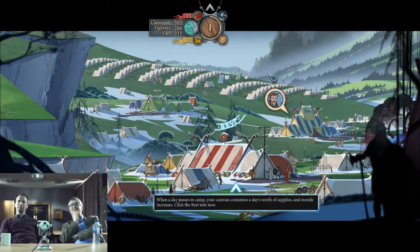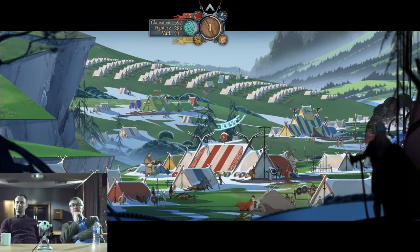So this is the camp. Every now and then you have to set up camp to be able to feed everyone and keep them happy. And within the camp, there's a training tent where you can basically train all your crew. You can rest, and then you can see how your party's doing. Some nice straight lines of tents, though.